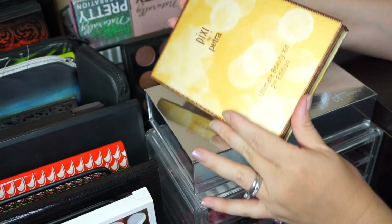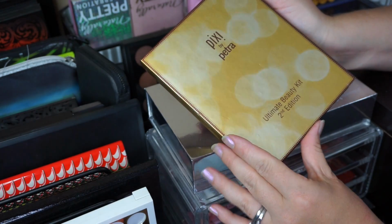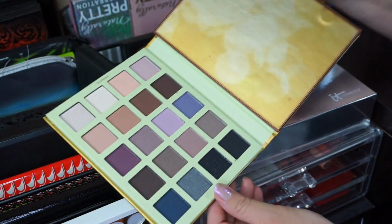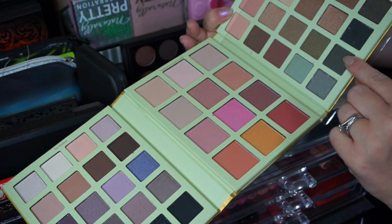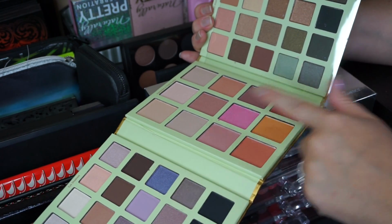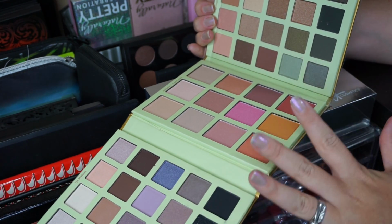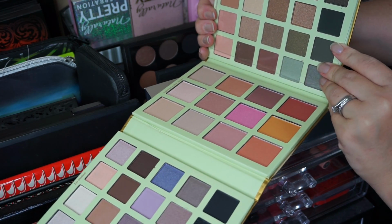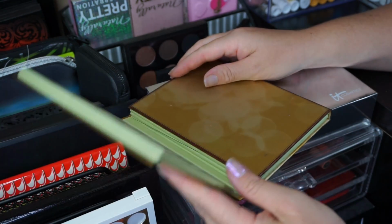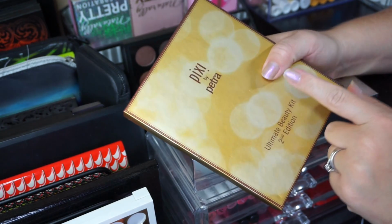I have this from Pixi. You can get Pixi at Target or online if you want. This is Pixi by Petra Ultimate Beauty Kit 2nd edition. So it has eyeshadows over here and eyeshadows over here, but it also has blushes and bronzers in between. This is a great value. The eyeshadows are not exactly the best in my opinion, but for being drugstore, and I believe I got this on sale also, it was worth it.